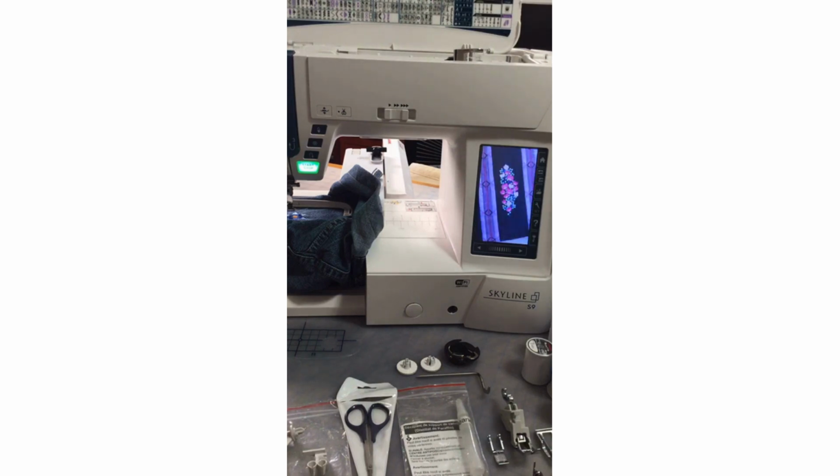Now, of our Skyline series of machines, there is a Skyline S3, an S5, an S6, an S7, and then yes, the Skyline S9 is the top of the line in that category, that it is sewing, quilting, and embroidery. So it does all three.